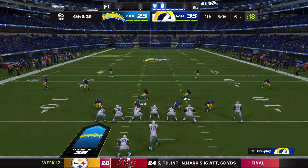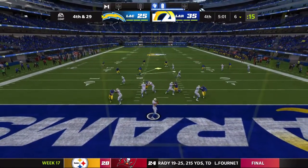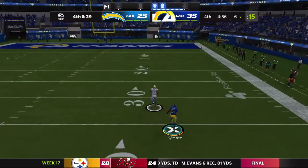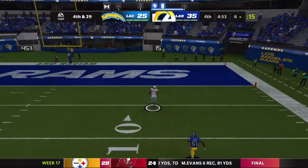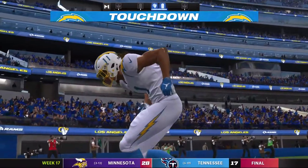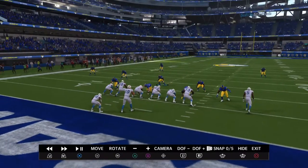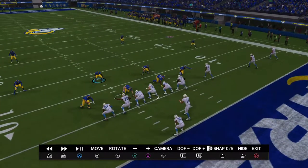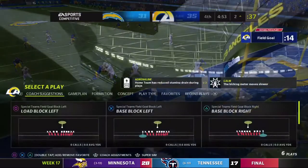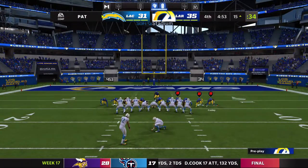And they're indeed going to go for it here on 4th down. So trailing here in the last quarter, let's see how this plays out. He's going to sling this deep downfield. Well, this is taken in. It's complete. And all the way in for a Charger touchdown. Chase Claypool. And the Chargers have made it a 1-score game again here in the 4th.